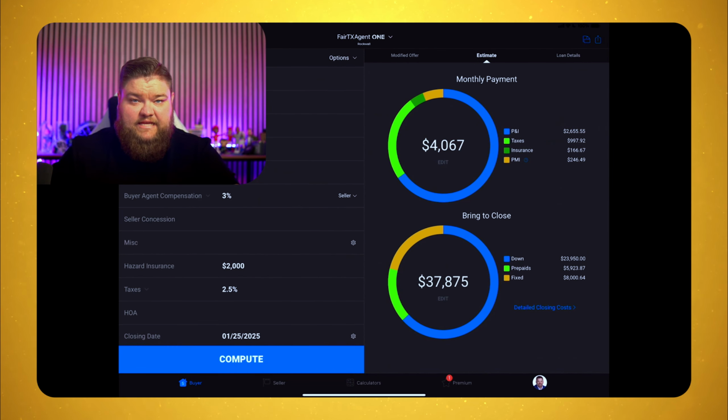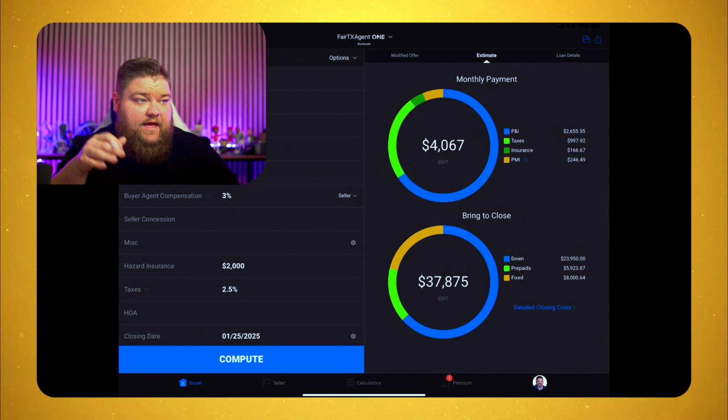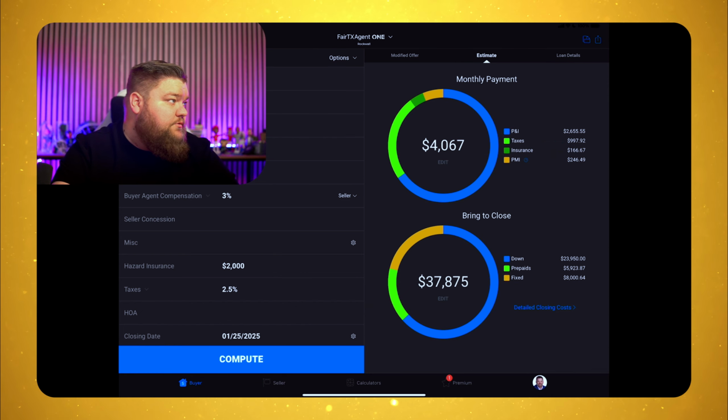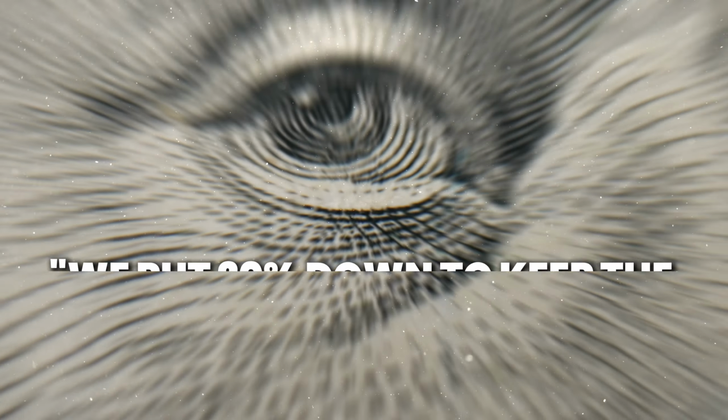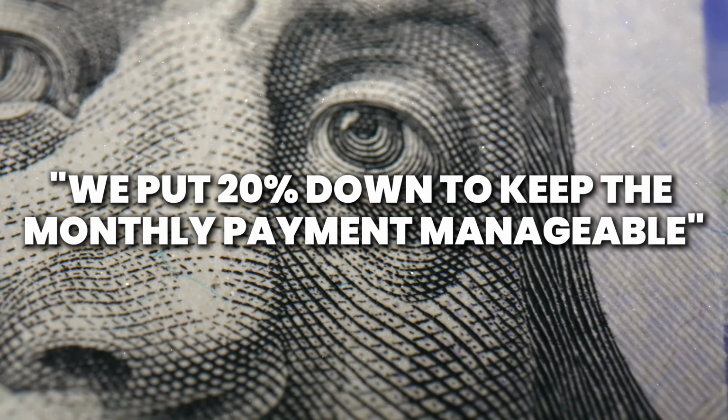And here's why I say that. Here's kind of where the math in my head is, this is the way I think about it. Maybe it's because I write really fast. I don't know. I try to explain this to as many people as I can. Ultimately, it comes down to your comfort level. If you tell me, hey, we want to put 20% down because we only want this much on a monthly payment, great. If we want to do 10, whatever you're comfortable with, my job is to help make you comfortable.